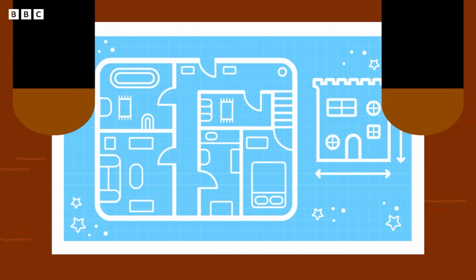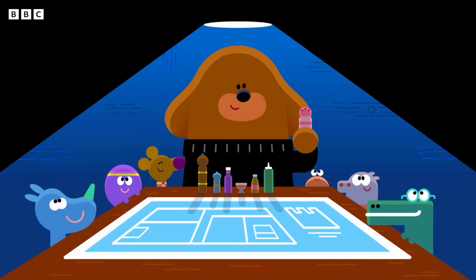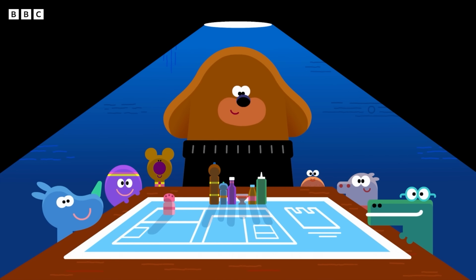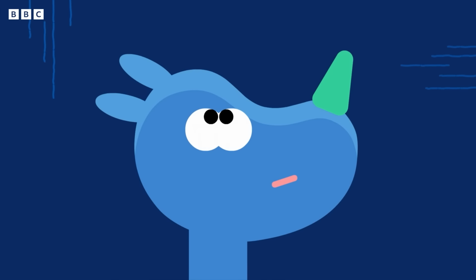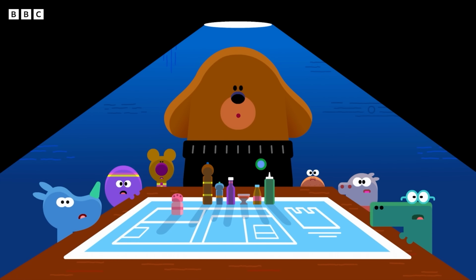Woof! Here is a blueprint of John and Nigel's house. And this pepper pot represents Nigel. While Nigel is in the bathroom, we will assemble outside at exactly 12:11. When's 12:11? When it says it on your watch. It says it on your watch? Oh, wait. You don't know how to tell the time, do you? No! Well, Duggee can show you.